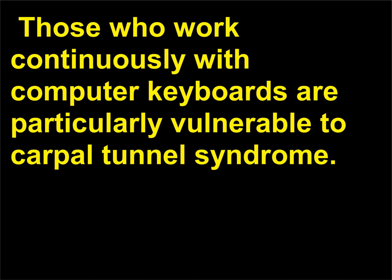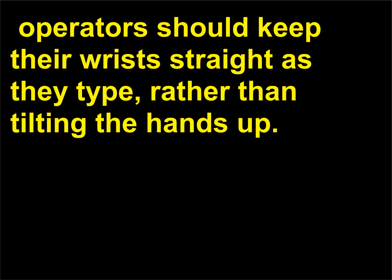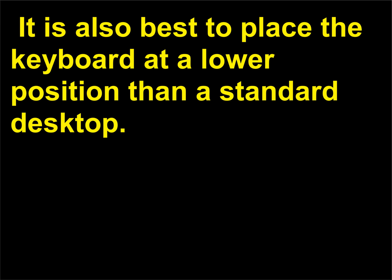Those who work continuously with computer keyboards are particularly vulnerable to carpal tunnel syndrome. To minimize the risk of developing this problem, operators should keep their wrists straight as they type, rather than tilting the hands up. It is also best to place the keyboard at a lower position than a standard desktop.